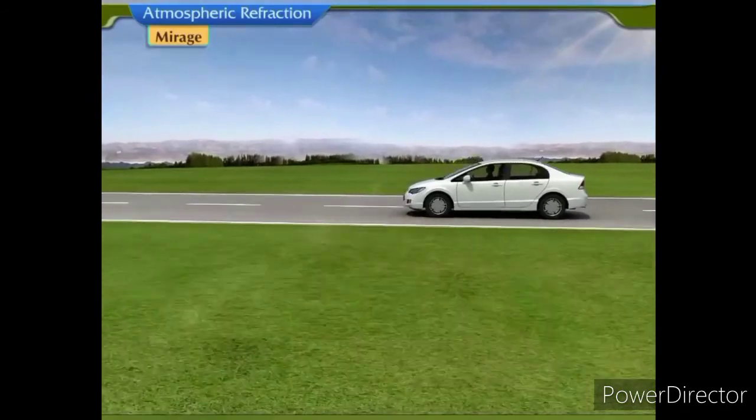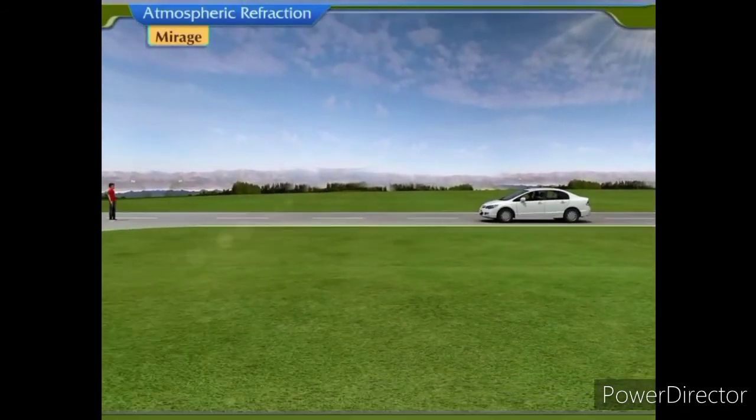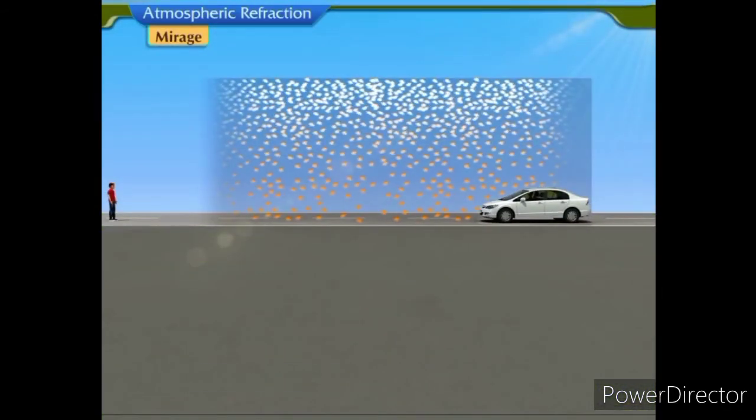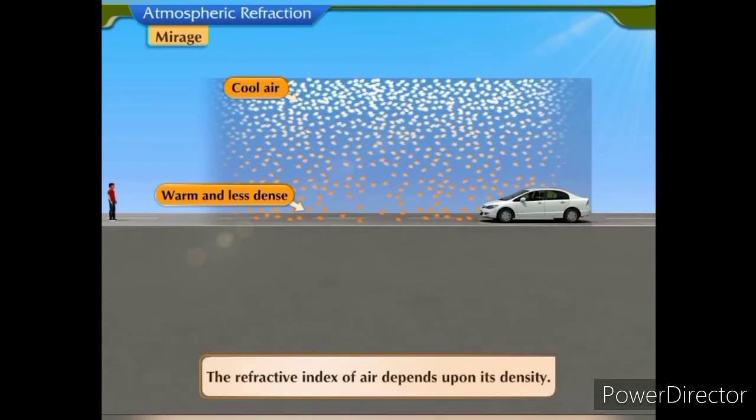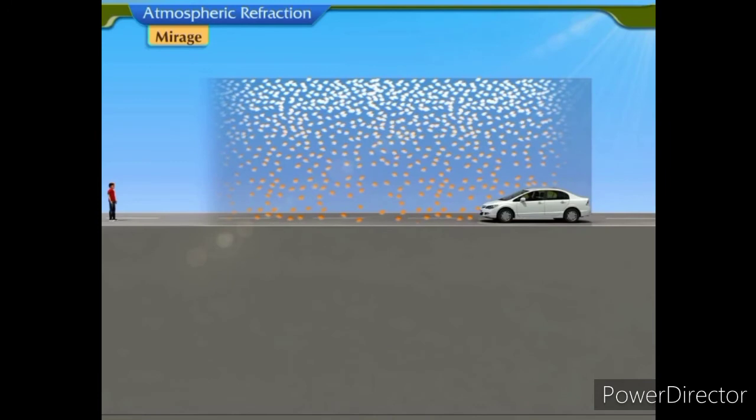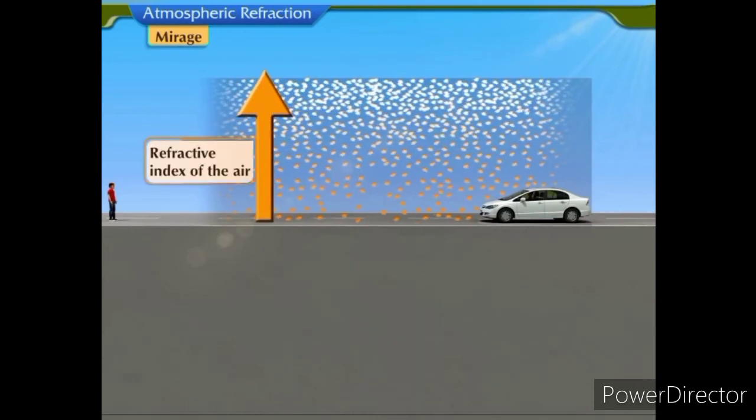Due to heating, air near the ground becomes warm and less dense. The upper layers of the air are comparatively cooler. The refractive index of air depends upon its density. Hence, the variation of temperature of air layers at the surface of the road and the air layers above it creates a gradient in the refractive index of the air.